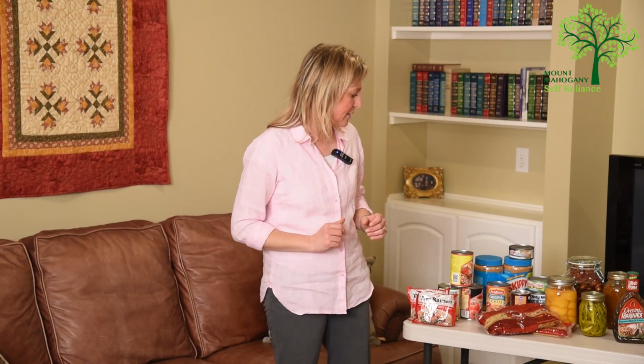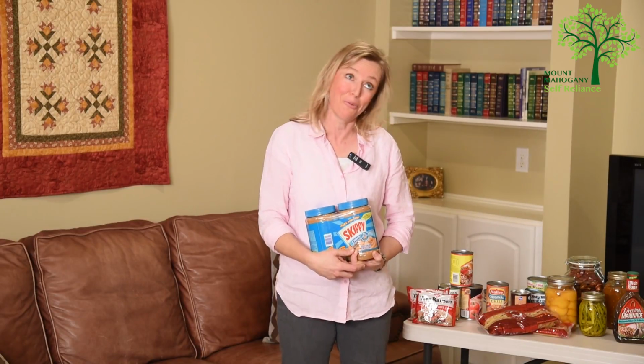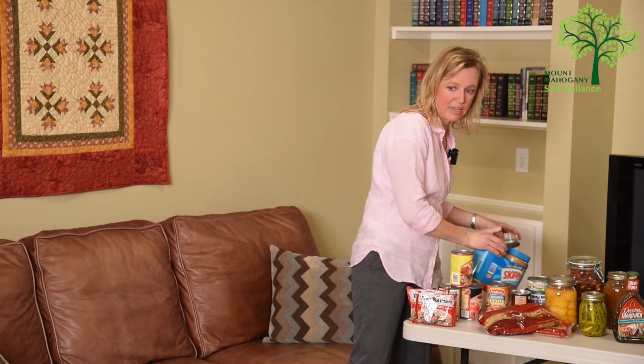The other way to do it is if you are already buying something, if you're already buying peanut butter, buy 2 instead of 1. If 2 is on your list, or if 1 is on your list, buy 2 today. It's only going to add a couple of dollars to your grocery bill, but now you have 2. Now you have short-term food storage along with the food that you're ordinarily using on a day-to-day basis.